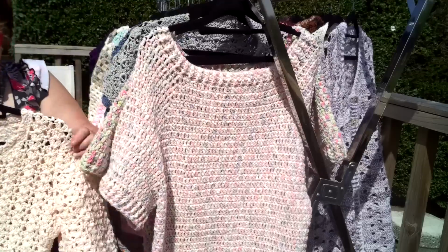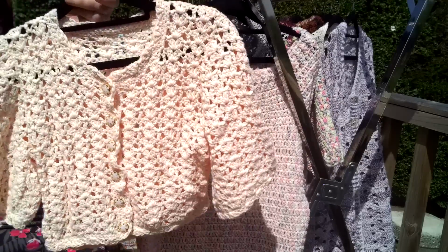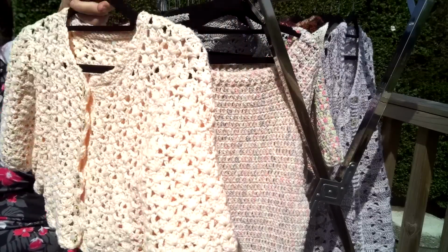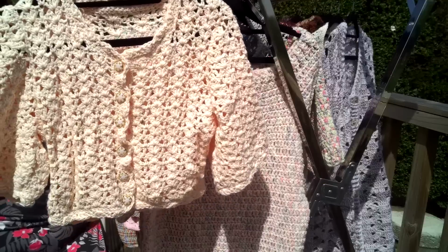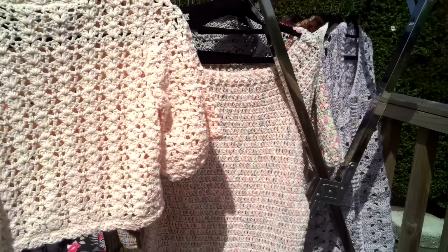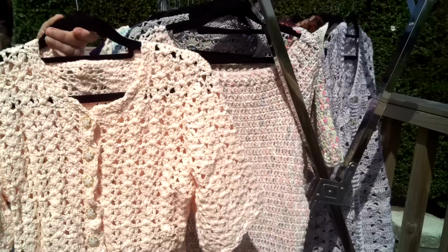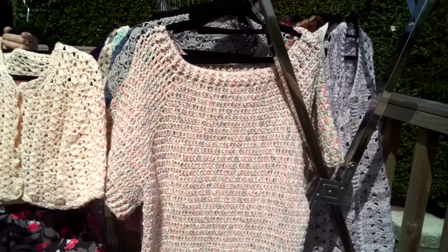This one again is organic cotton. It can be worn buttoned up or unbuttoned. You can wear it buttoned up as a top. You can wear it unbuttoned as a cardigan over the top of a little summer dress or even an autumn dress. It's quite a warm cotton. That again is organic.